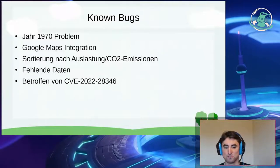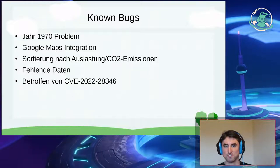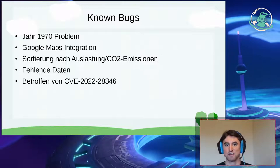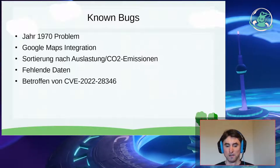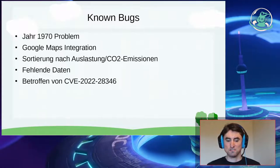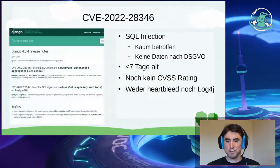Well, for some power plants, you find the year 1970 as the year when it started. For some of these power plants, Google Maps will show you maps that are not at the really correct location.